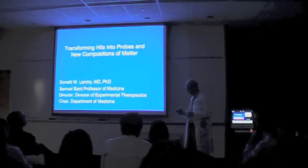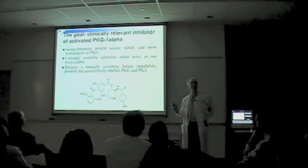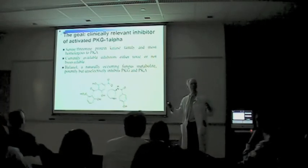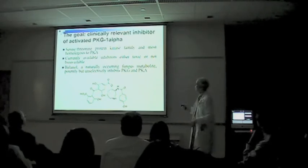So with that as overview, let's begin. I'm going to show you 2 projects. One actually doesn't begin with high-throughput screening, but it illustrates a number of features. Just want to go through it quickly. This was a project in chronic pain.